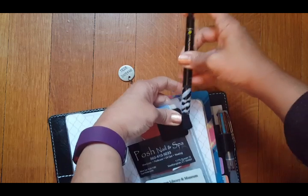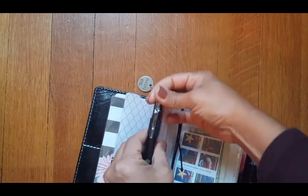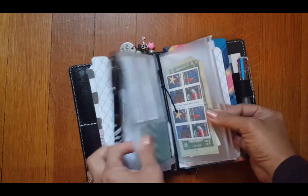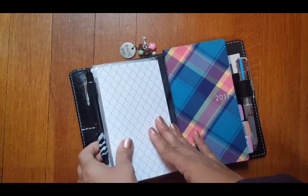It's probably not going to do it for me now because I'm on camera, but it's much easier to get it. No, there it goes. Much easier to get it in that pen loop. So I have that with me. And then this is just the other side of that zip pocket. This right here, which I got on Amazon for cash and stamps. This is the back end of that dashboard.